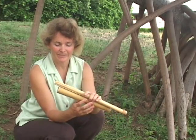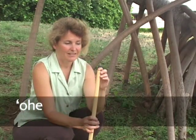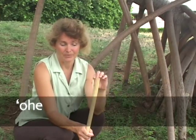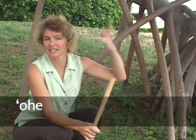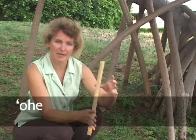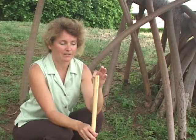This is ohe. This is the bamboo brought in a canoe. So there's no native bamboo. And this bamboo does not get invasive and does not spread anywhere. It's a clumping bamboo, it stays together. And you can see this at the Maui Nui Botanical Garden.